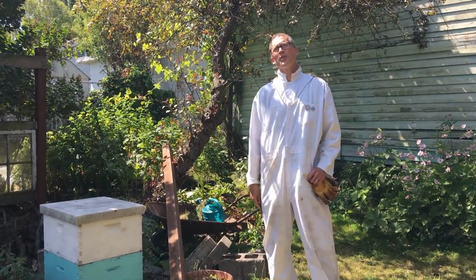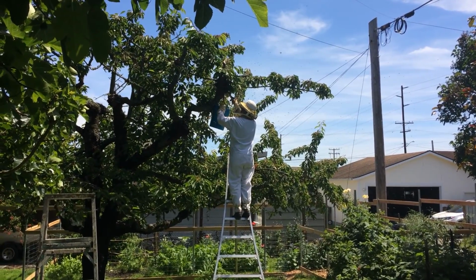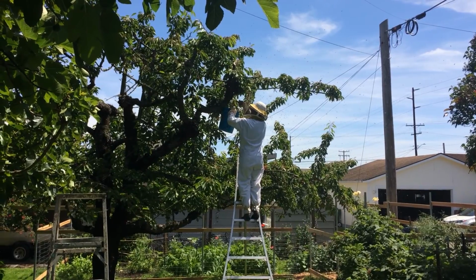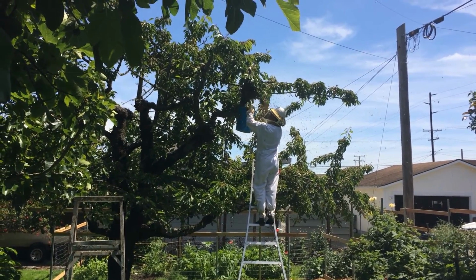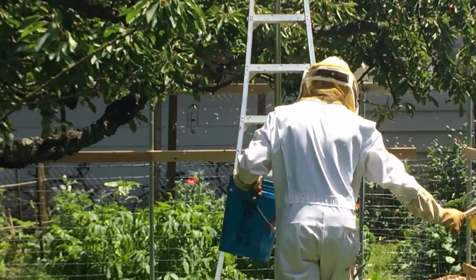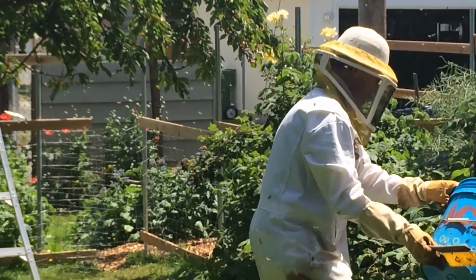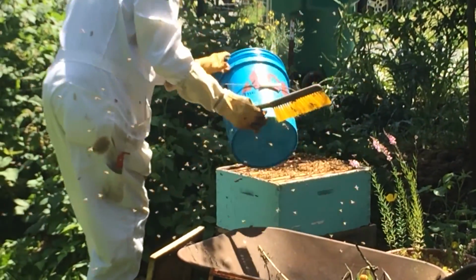So when the bees swarmed, I had to go up in the tree and collect them. And what they do is the queen will land on a certain branch, and then all the bees swarm around her. And they're not aggressive at this time, so they have gorged themselves on honey, left their old hive, and now they are going to go search for a new hive. So the beekeeper has to race and get them collected before they go off and find their own hive.